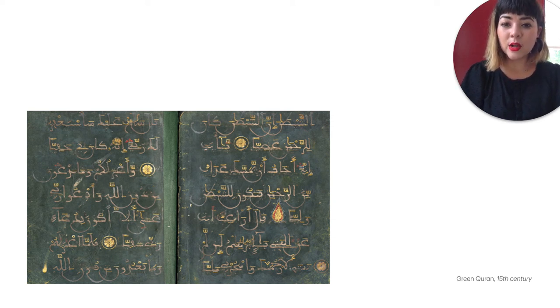It is also written using the Maghribi script, and it has gold illuminations. A few diacritics are additionally outlined in red, as well as the prostration mark, which again leads us to believe that this is not for everyday use, but was commissioned by a royal or a noble.